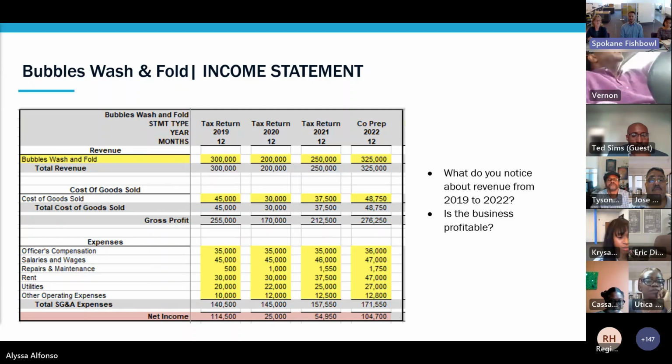Okay, so now we want to ask you to put on your underwriter hat and do a little quiz with us. And the first question we're going to ask you is, looking at this pattern across the 4 years we have, what do you notice about Bubbles Wash and Fold revenue over the last 4 years?